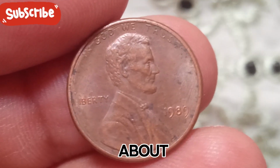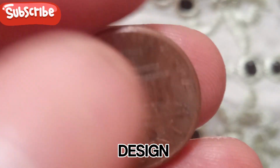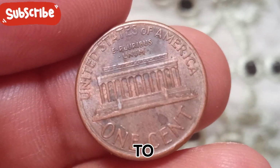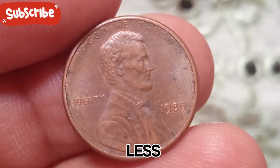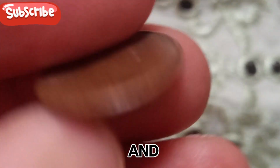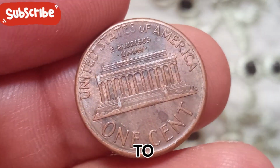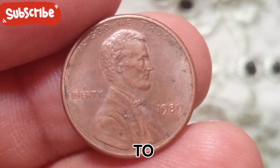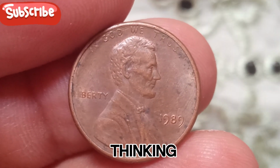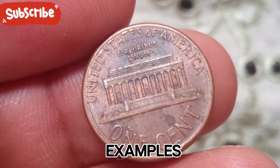Here are a few fun facts about the 1989 penny and the Lincoln cent series. The Lincoln cent is the longest-running coin design in U.S. history. The initials VDB were removed shortly after the 1909 release due to controversy but were restored in 1918 in a less prominent position. If you stacked all the 1989 pennies ever minted, they would reach the moon and back, several times. Despite its low value, it costs the U.S. Mint more than 1 cent to produce each penny, sparking debates about whether to discontinue it. And get this, many Americans have thrown away or ignored pennies, thinking they're worthless. But collectors around the world treasure them, especially well-preserved or rare examples.